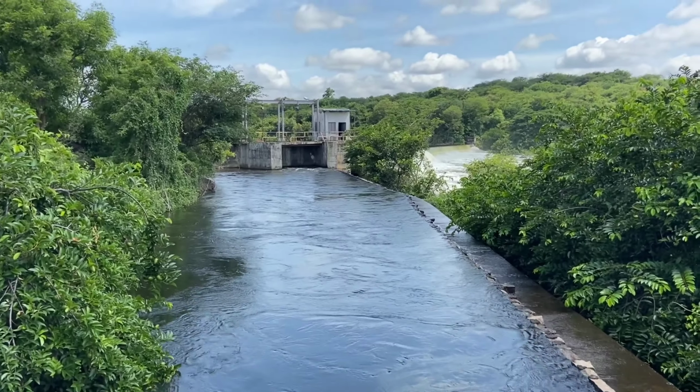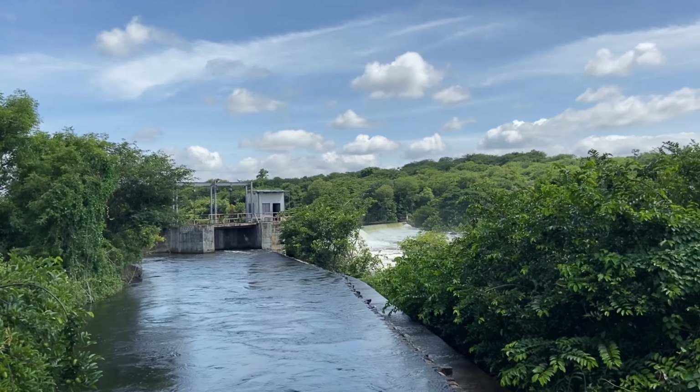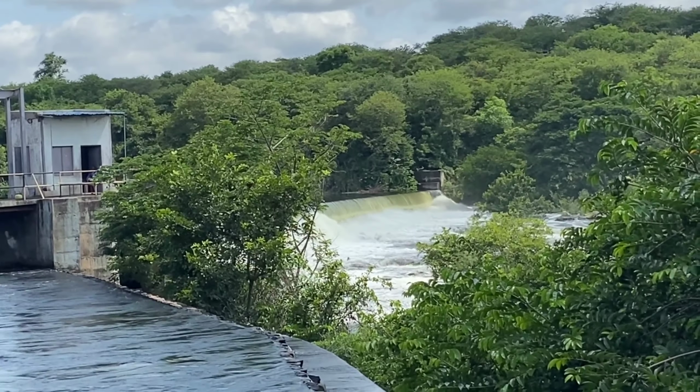Here is River Arkavati, which flows down to Chunchi Falls. River Arkavati originates in Nandi Hills.